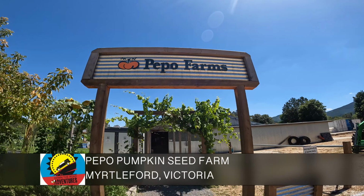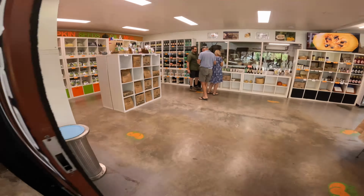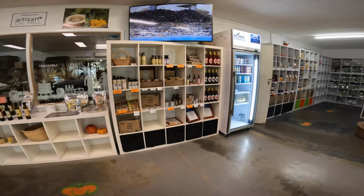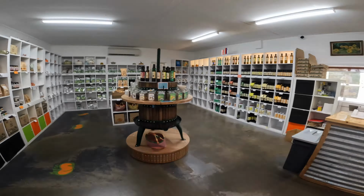So on the way into Bright, we stop at Pippo Farms, which is pumpkin seeds, and they're really good. I bought a hot Cajun. Lee bought some pumpkin flour because it's got 49% protein in it. And it's a thickener as well, so we can put it in our stews and stuff like that instead of using corn flour and everything. And what did you buy? Lightly salted pumpkin seeds.